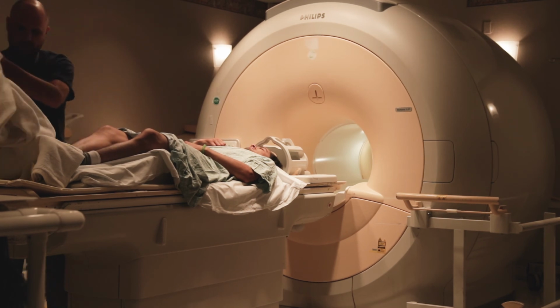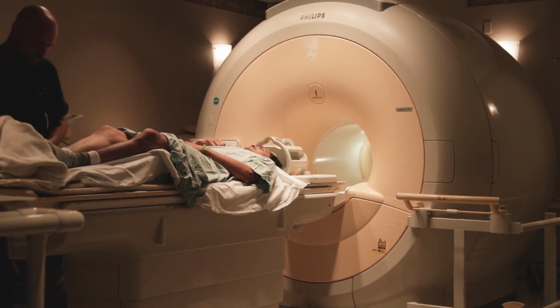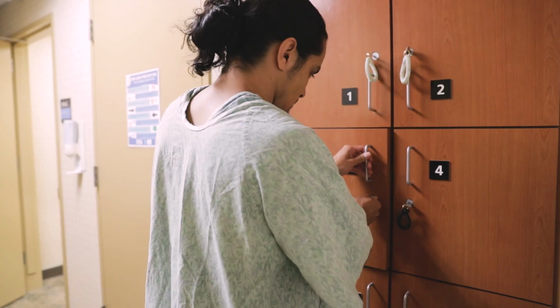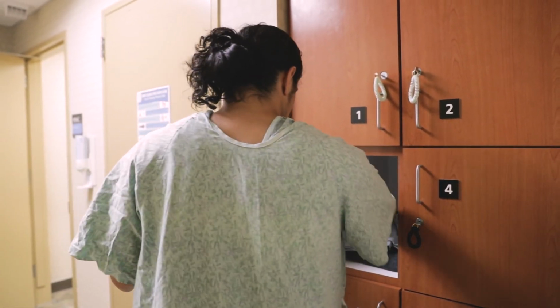At the end of your scan, the technologist will help you off the table. You can then get changed. You will also be able to ask any questions you may have about the test before leaving.